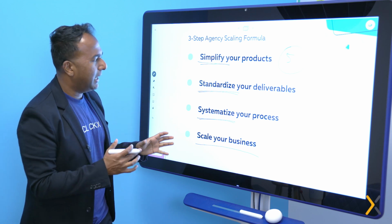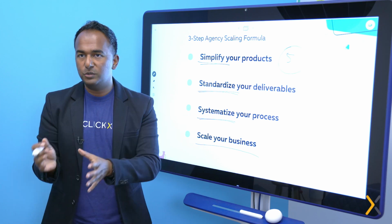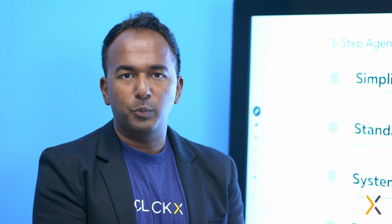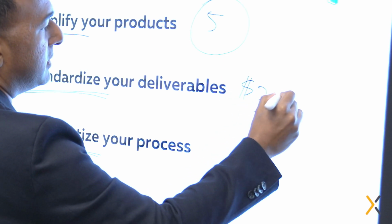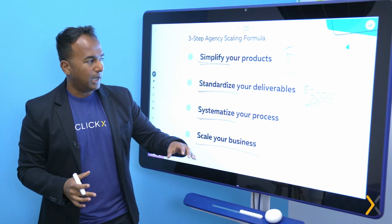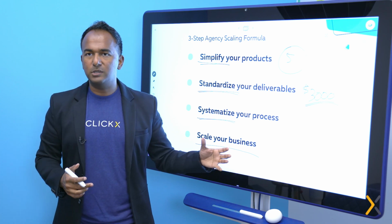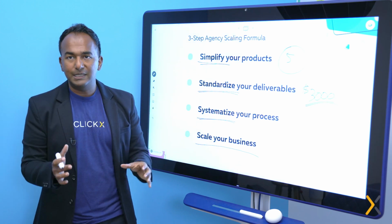Number 2 is standardizing your deliverables. Whatever it is that you offer them, I'm going to give you 5 blogs and 2 of this and whatever else, it doesn't matter, as long as you know that is what your product is based on. Let's say you have a retainer of $3,000. This is what you get for $3,000. You need to be absolutely sure about what that is. It's not up for customers to decide. Otherwise you're creating an agency that's not going to be sustainable, because customers will say, I need headshots. Are you going to go there and shoot headshots? And the next one says, I need an intro video. Well, that's a different business, right? So you have to know that, and you have to dictate that for yourself.